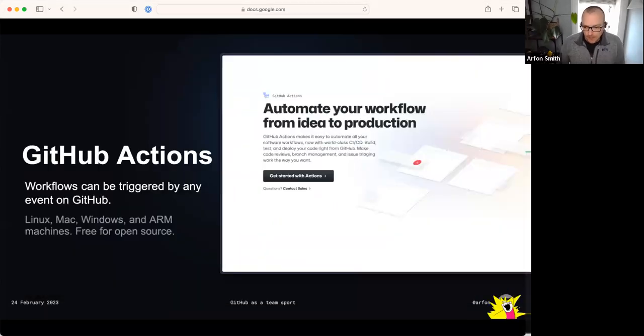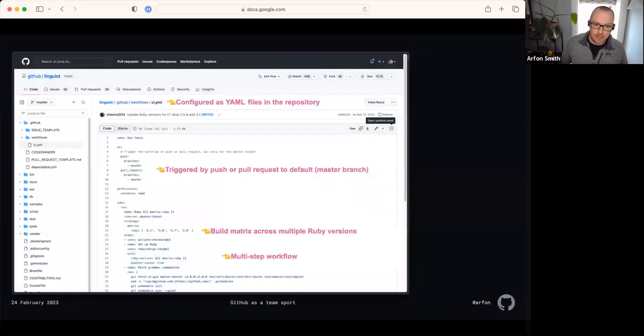Okay, let's spend a little bit of time talking about the execution engine for some of this automation. Maybe some of you have used GitHub Actions already. I thought I'd spend a few minutes talking about that. GitHub Actions is effectively a cloud-hosted compute service, available for a bunch of different architectures: Linux, Mac, Windows, ARM, and it's free on open source repos, on public repos, actually, I should say. It doesn't even have to have an open source license. Free on public repos.